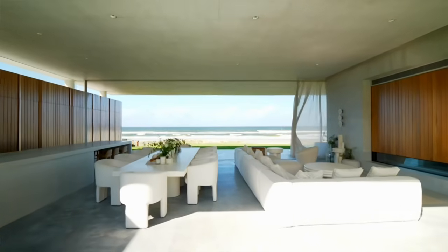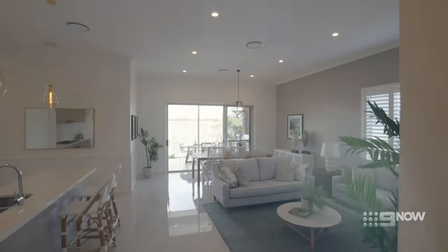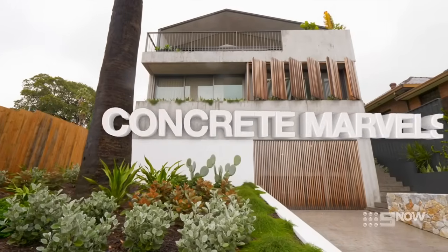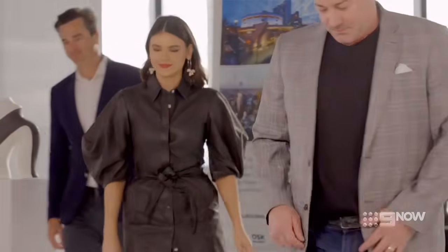Today's episode explores a dominant yet hidden abode, this considered courtyard house, and a unique contemporary build. As we continue our search for Australia's best house, our categories today are based in materials and vision. Concrete marvels and display homes part 1. Over to the judges to see what they found.